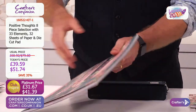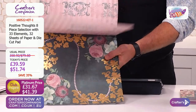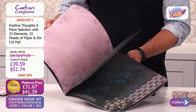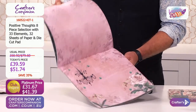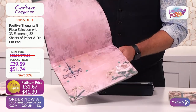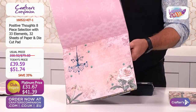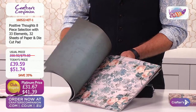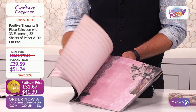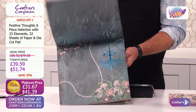You'll also get the gorgeous 12 by 12 paper pad, 32 sheets in here. Some of the sheets beautifully foiled, all of the sheets absolutely knock your socks off beautiful. Plenty again of depth and dimension, loads of detailing with the ornate scrolls in there. You've got beautiful fonts in there too, florals. Look at that, the beautiful foiling of that blue chandelier, just lovely. And of course you've got front and back there, so it makes it nice and easy for you to layer up, match up all of your papers on your cards and projects to make sure that they look the absolute bomb.